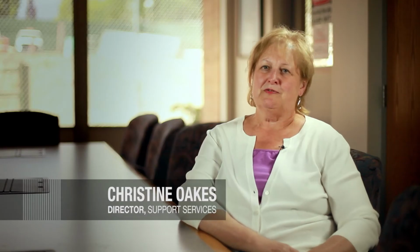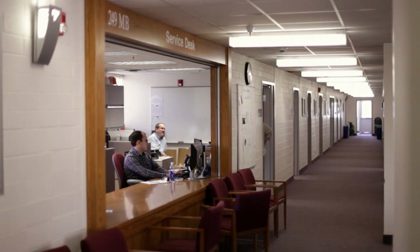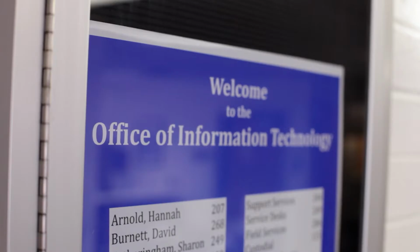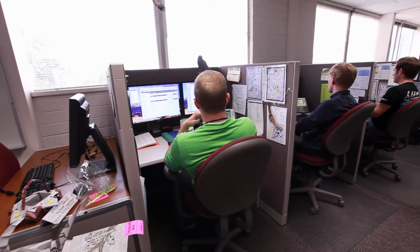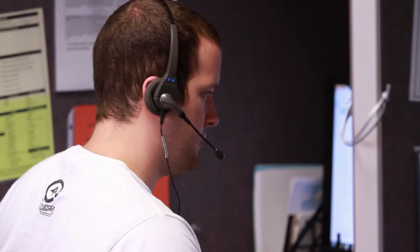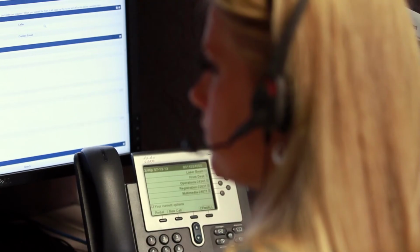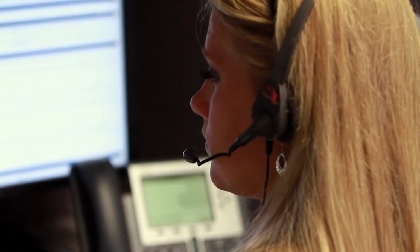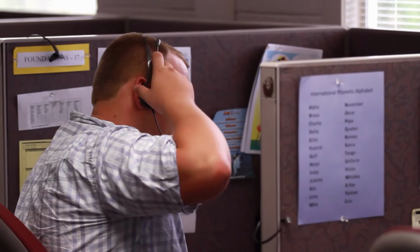My name is Christine Oakes, and I'm the Director of Support Services in Production Services. The service desk, which is one of the things people know us for, is sort of the front door for the Office of IT. All of these organizations, as in my group, are primarily staffed by students. We have about 15 full-time people and close to 200 students. The work that we do is designed really to support the students and the faculty when they have technical issues so that they can be successful in what they're trying to accomplish.